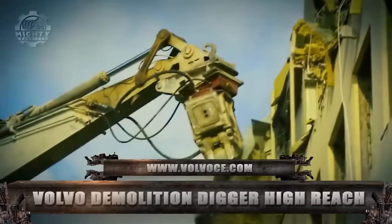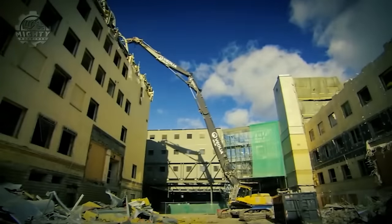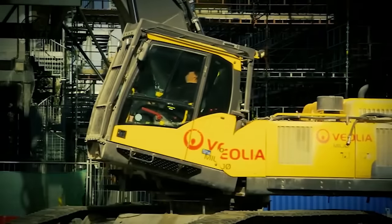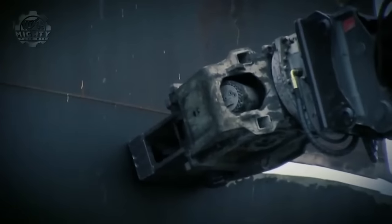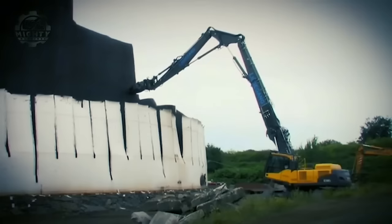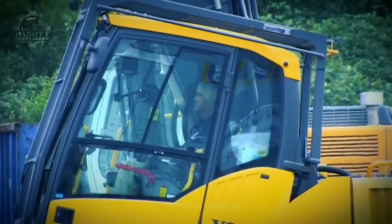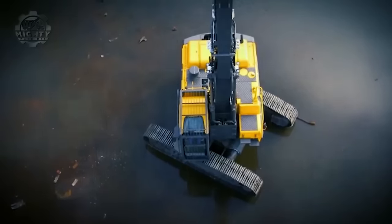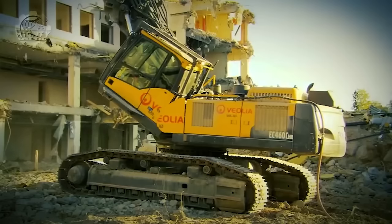This next one is still from Volvo, but it's from its excavator line. This is the EC460C High Reach, which was built to ensure maximum safety in all demolition applications. Falling debris is something common among demolition jobs. That's why a machine with a sturdy frame and ultimate protection is much appreciated. In the case of the EC460C High Reach, it can provide both of these things while also giving a wider and clearer view of the job site. This does not only increase productivity, but also enhances safety through giving excellent visibility.